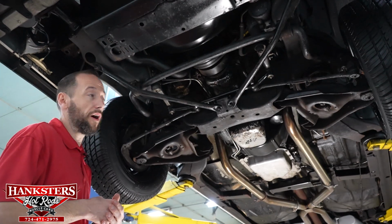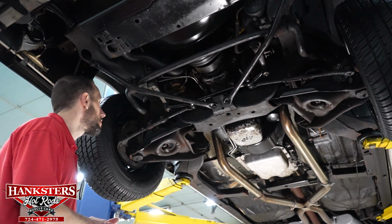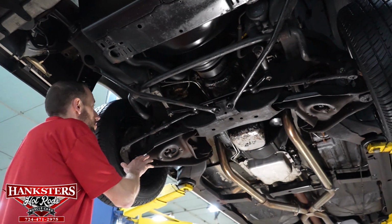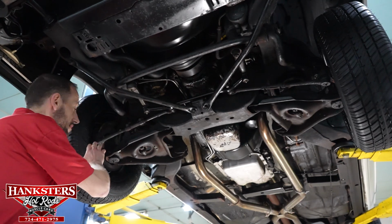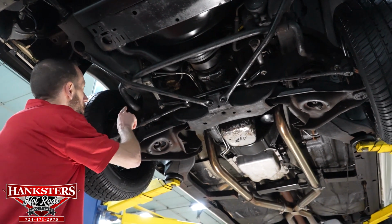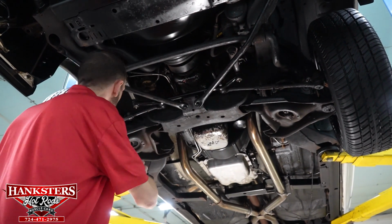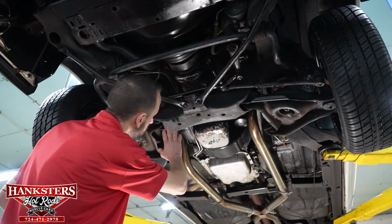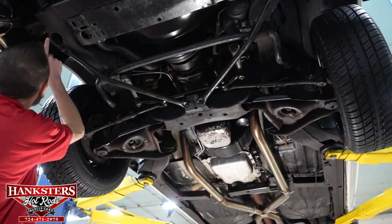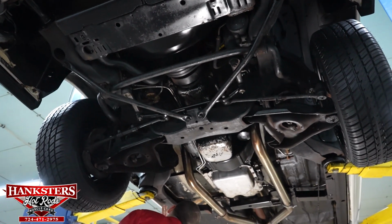Hey guys, we got our '85 Monte Carlo SS up in the air. We're going to go through our undercarriage components as we always do with our vehicles. Starting out at the front, your control arms and so on look to be of stock style. We do have disc brakes in the front, drum brakes in the back. We do have a front sway bar here. Got new links on it. Our front cross member looks really good, nice and solid there. Our front frame sections look really good.